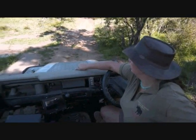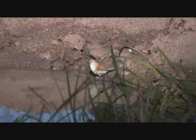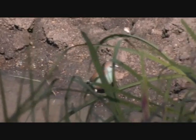Now, Senzo is pointing something out for me. Oh, beautiful. Oh, there we are. Thanks, Senzo. It's a little blue waxbill that's coming down for a drink. Look at that gorgeous baby blue color. So it's warm, but it's not so warm that the birds don't want to move around.